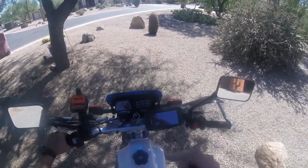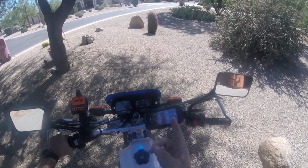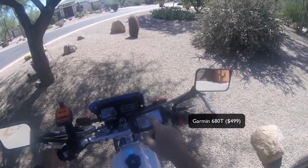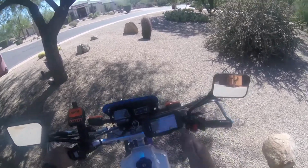One is we now have a Garmin 680T. It has the tracking, the trails, everything. It leaves a dotted line. We call it a track line wherever you go, so you can find your way back.